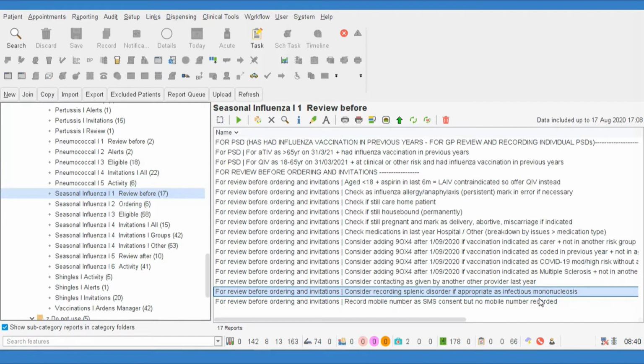Consider recording splenic disorder, if appropriate, as infectious mononucleosis, I think it's called. So this particular condition should really, or potentially should have a recording of a splenic disorder, that would then force them into the correct risk groups.